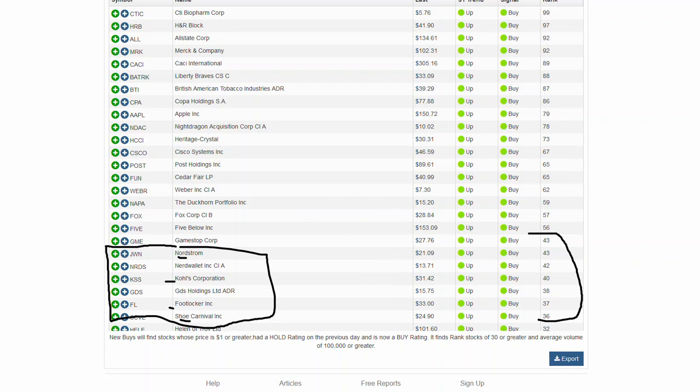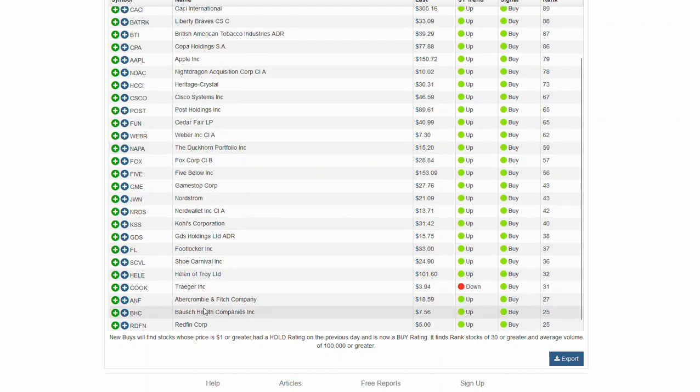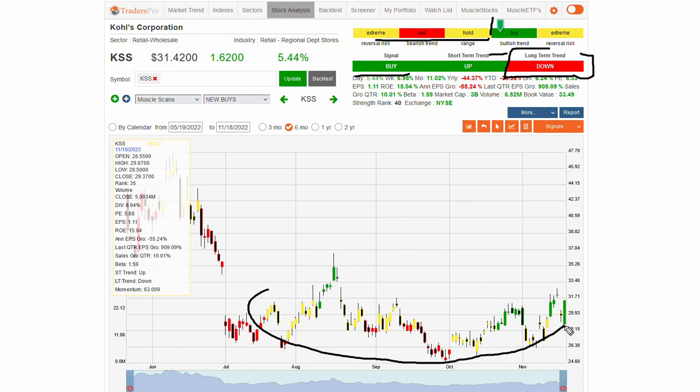If you scroll down a little bit, there's a couple others here as well. Helen of Troy, Abercrombie & Fitch, Bausch & Lomb. So if we just click on Kohl's and look to see what's happening, one thing we do know, obviously, it's been in a pretty long-term downtrend, but things are starting to shift where that trend is starting to work back up. So the only thing against this stock is that it's in a long-term downtrend. But the good thing is this trend may be starting to shift. It's been bottoming now really in this level of $25, $26 for months and months.